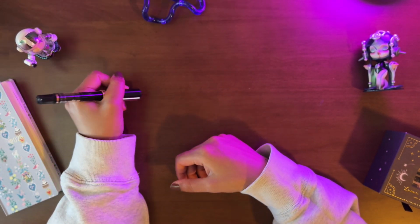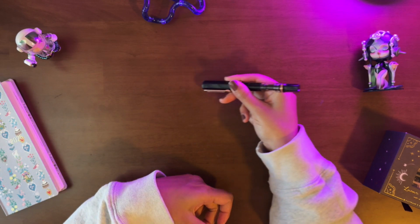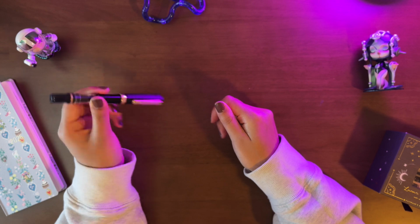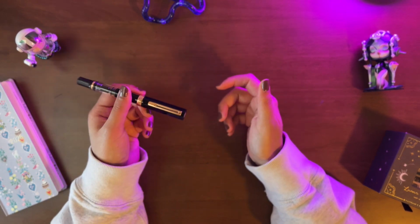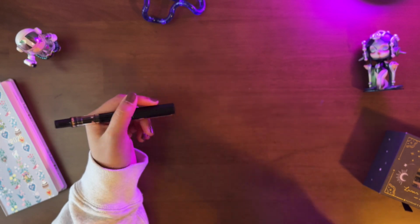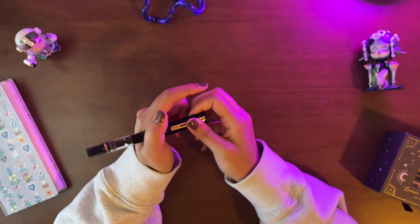Because when you're writing with your left hand, you're pushing the nib on the paper, versus a right-handed person who is kind of dragging the nib. So it's a very different motion and pressure on the pen. And as a result, I find a lot of fountain pens really scratchy to write with that a right-handed person would not consider scratchy. So there's that consideration for me too.